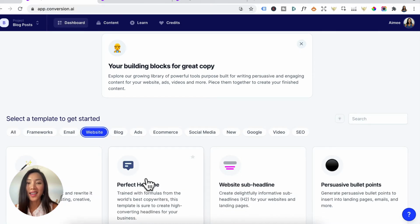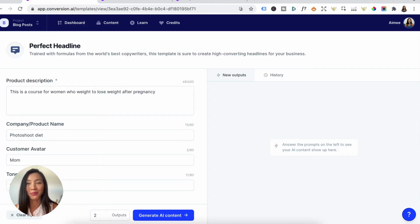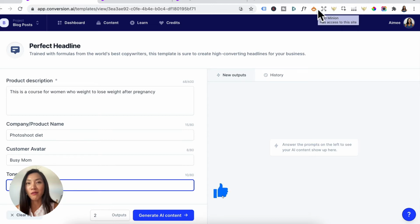Let's click back to dashboard. I'll go to website and choose the perfect headline. So the perfect headline template is great for creating headlines for landing pages, lead gen funnels, or you can use it as a blog post title.